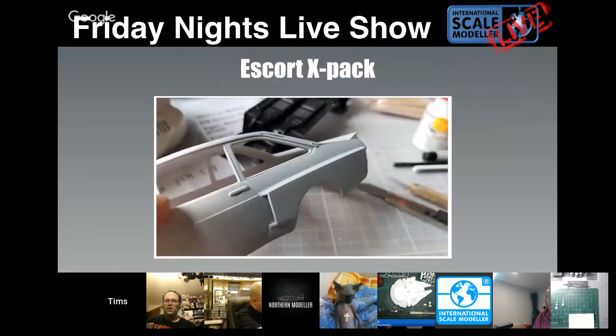Now, this is a bit of a pre-warning to anybody who likes that Mark II Escort. Models will be bringing out an Escort X pack for it. Do you definitely know this? Yeah, it's being built. Have you spoken to Chris? Yeah.